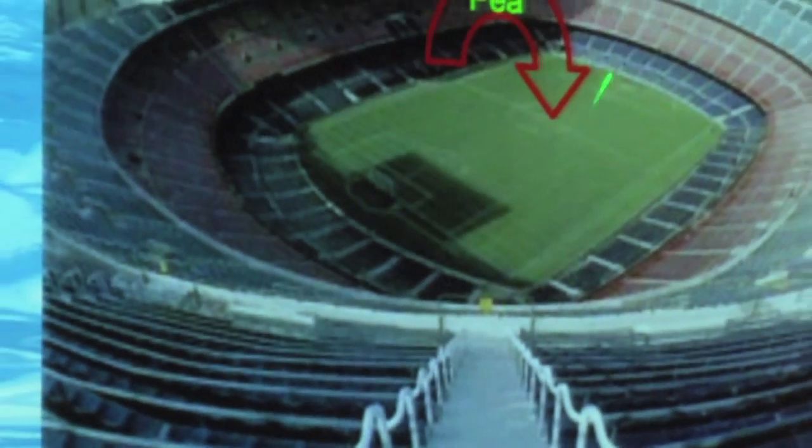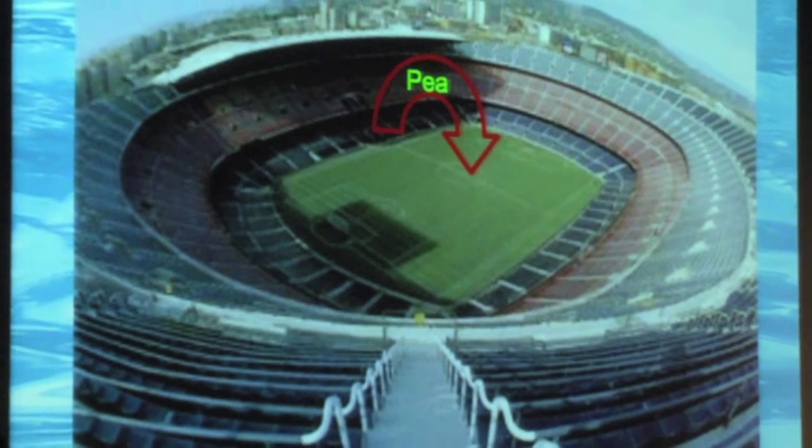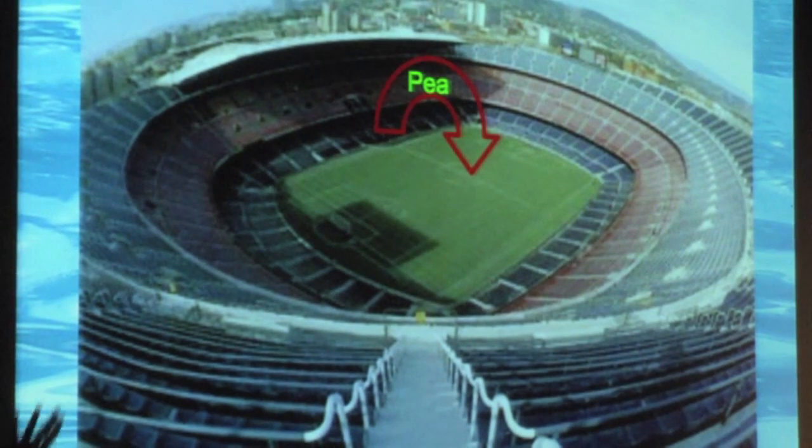Now, pretend that there's a P in the middle of it. There's a P in the middle of the football stadium. Okay? And let's pretend that in our model, that P represents a nucleus of an atom. In that case, the electrons are somewhere way out past the furthest reaches of the seats. Way out here somewhere is where your nearest electron orbital is.